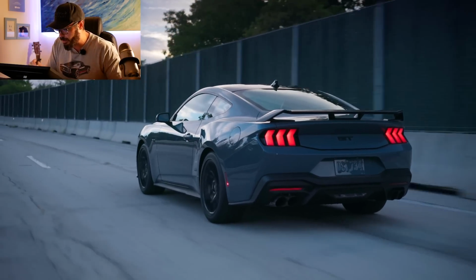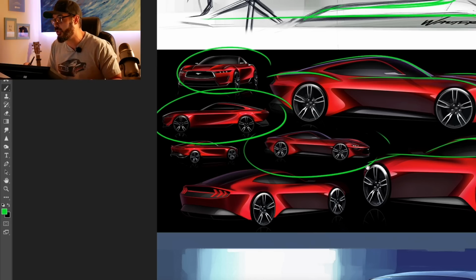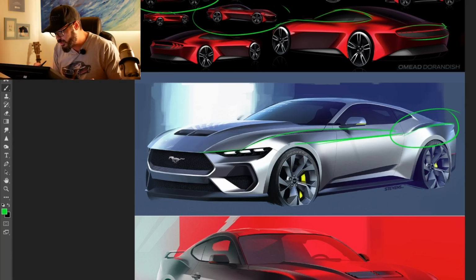The Mustang and the Camaro, as you can see, they are way too sporty, in my opinion, to be called a muscle car anymore. It still looks good. I mean, looking at these sketches here, we're getting more and more refined into the production version. You can still see that in this phase, we still had a sharp shoulder line here and a sharp rear end. I love this sketch. It looks very, very aggressive, but it still looks very sporty.